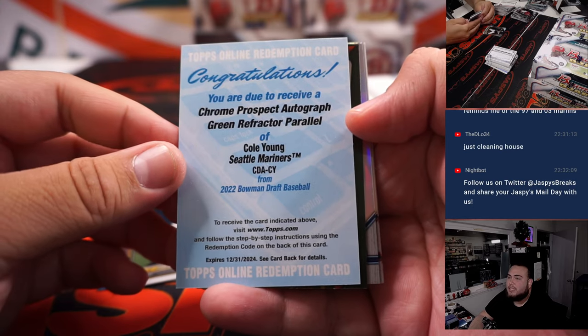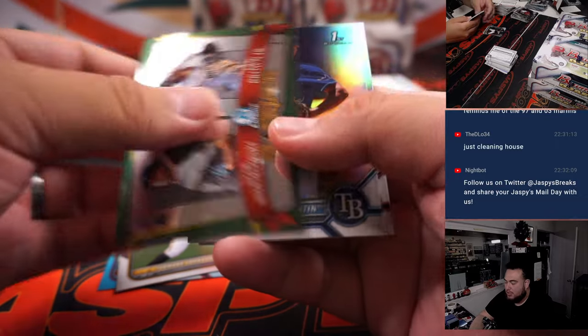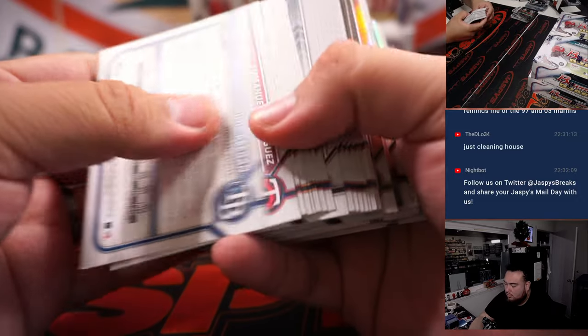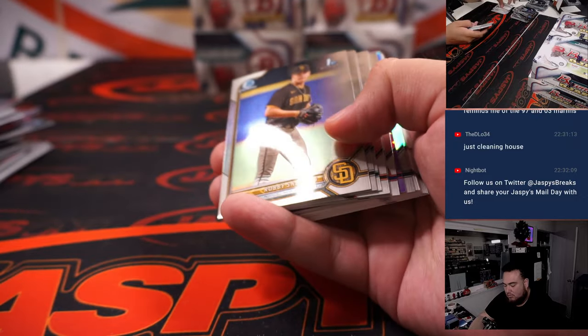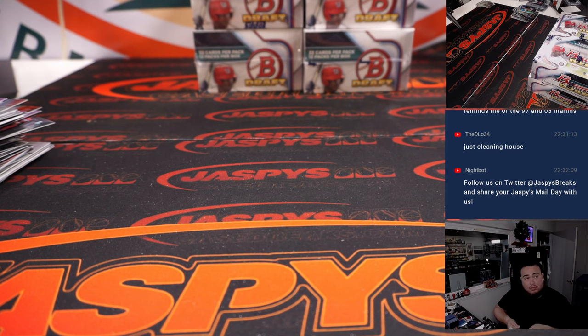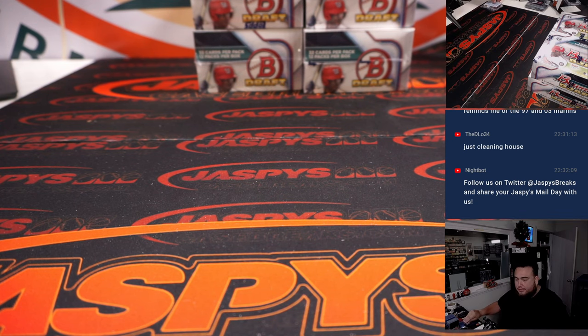And we got Cole Young, Seattle Mariners. That is a Chrome Prospect Autograph Green Refractor Parallel. And Mariners, that is going to Peter. Ignacio Alvarez, purple. All right, coolio. Just like that, first four done.